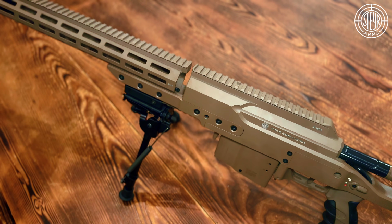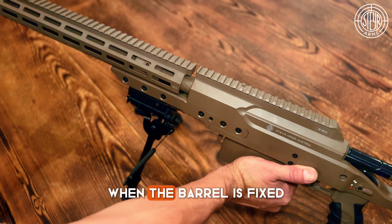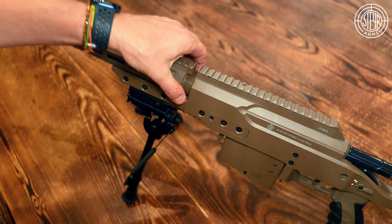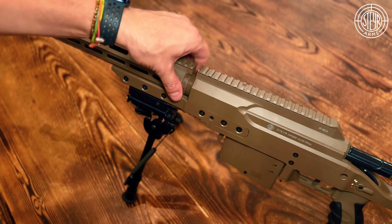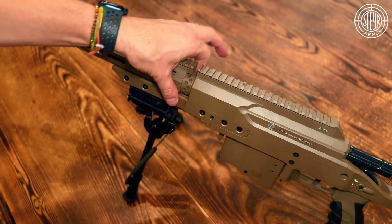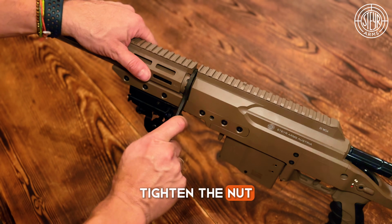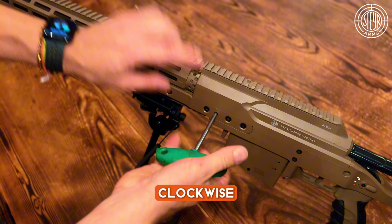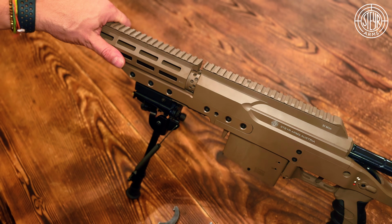Putting it back is as easy. Put the barrel in. There's one position where the barrel is fixed. Find this position so you cannot turn it anymore. Put the nut back and screw it back in, at first with your fingers until you can use the hook wrench. Tighten the nut. And then clockwise turn the screw again. And that's it.